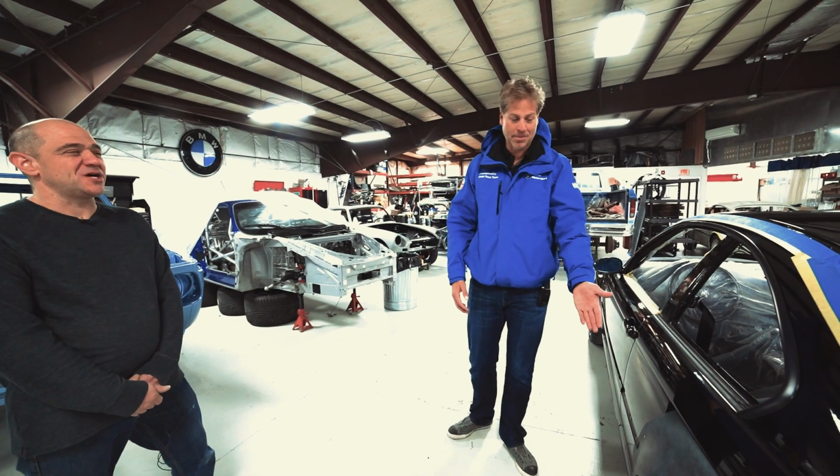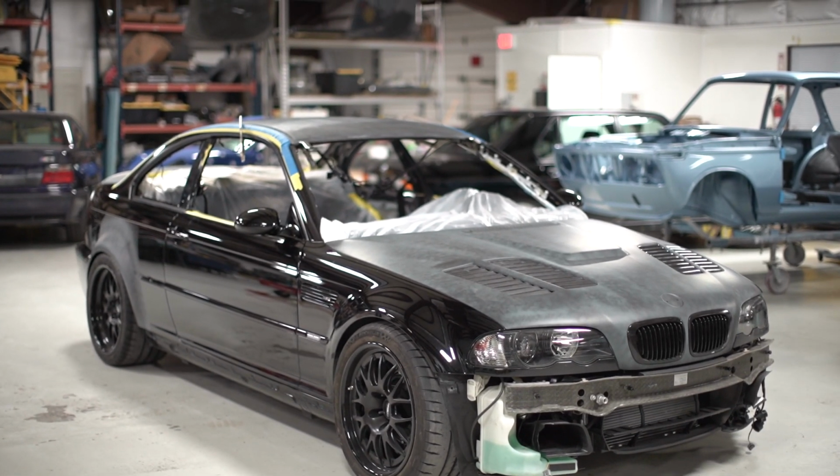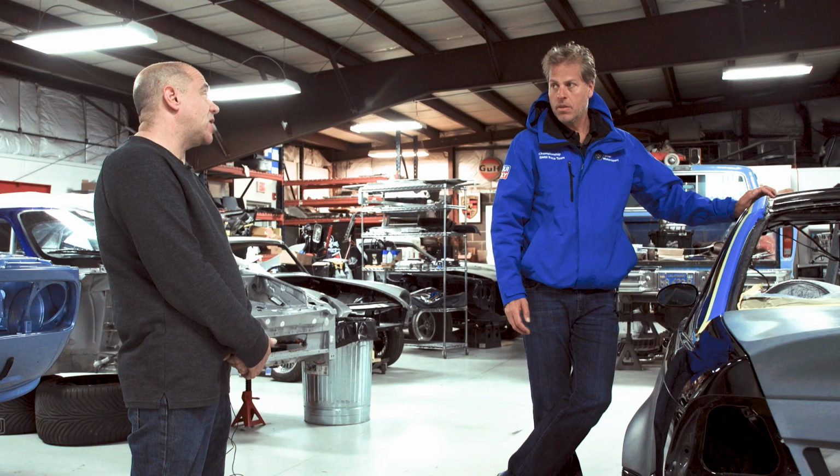I want it to look like BMW built it, so this is the guy and this is the shop to do that, because I've seen him make fenders out of a piece of aluminum. He's a craftsman, restoration of old cars, but he also makes these kind of cars look perfect, and that's exactly what we wanted.